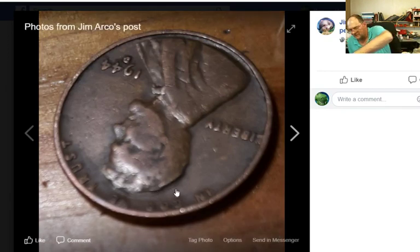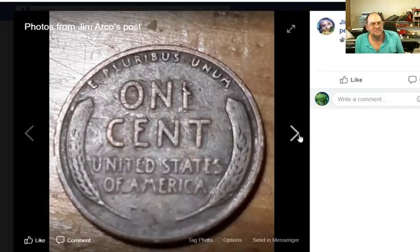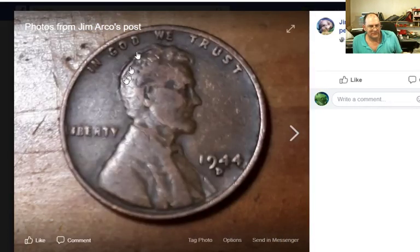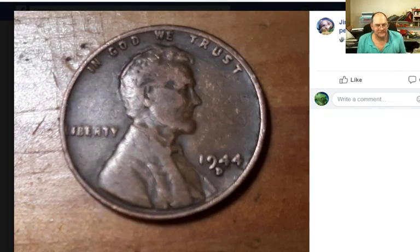Okay, you see how you got a groove cut into the coin? And you got some extra metal above the head. It's been lifted. And this is screwed up. Okay, that's a Smender Jim Arco. Okay, let's look at how this could be produced on the coin. What would have to happen for that to be produced?